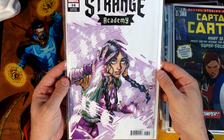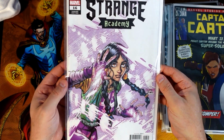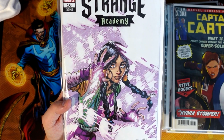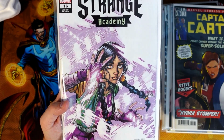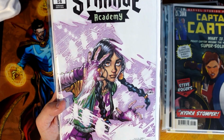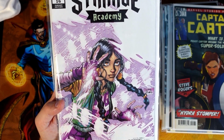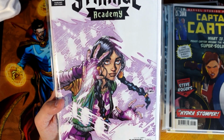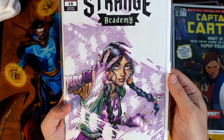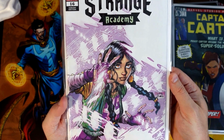Strange Academy, number 16. This is the Character Spotlight variant edition. And this particular one, cover A, is very hot right now, which is the first appearance of Howie, the lycanthrope that they've just introduced, which has really started to pick up steam. He had a cameo, I believe, in Strange Academy number 2 or 3.